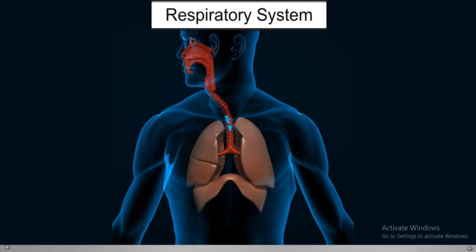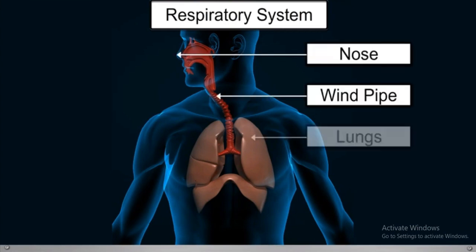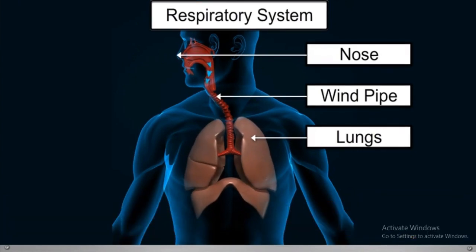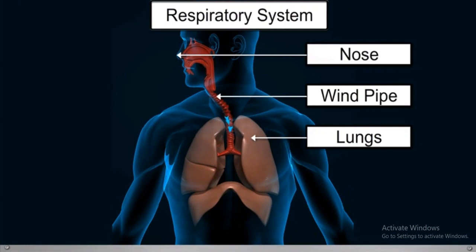This system helps us take in oxygen from the air around us. Can you guess which organs are part of the respiratory system? Well, the respiratory system is made up of the nose, windpipe, and the lungs. We breathe in air through the nose. Then, the air passes through the windpipe to reach the lungs.